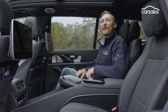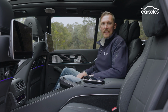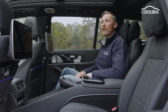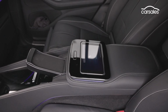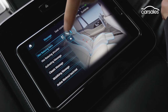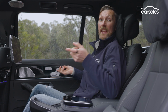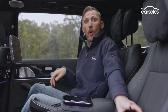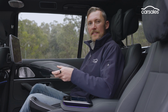But this is why you buy the Maybach and not the regular GLS. Twin executive seats. Okay, so it's $9,500 extra, but I reckon it's worth every penny. That's because they offer excellent headroom and legroom, are fully power adjustable, heated, cooled, and yes, they offer hot massages too. The soft head restraints are just lovely, and there's even extra cushions that you can use for lumbar support or neck support, or you can just sniff them. Ah, the sweet smell of success.